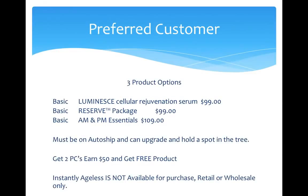The next customer option that I want to talk to you about is our preferred customer option. Now, we've got 3 product options right now. Rumor has it that these product options are going to expand going into 2015.